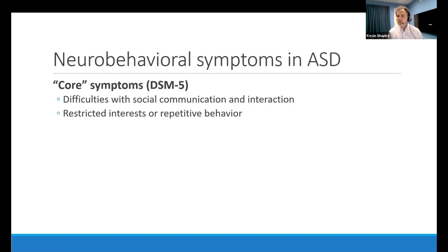I just wanted to start out by talking about what we mean by neurobehavioral symptoms in autism spectrum disorder. And we heard in the previous talk about some really exciting efforts to identify biomarkers that correspond to phenotypes of autism. But for the most part, in clinical practice, even though there are some well-established genetic associations with autism, clinically speaking, autism is a diagnosis that is based on symptoms, and those symptoms are defined in the Diagnostic and Statistical Manual of Mental Disorders, or the DSM-5.